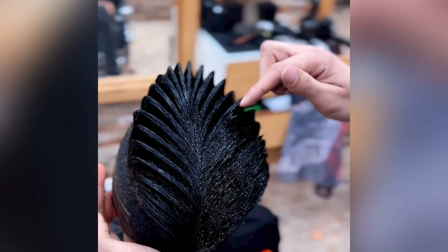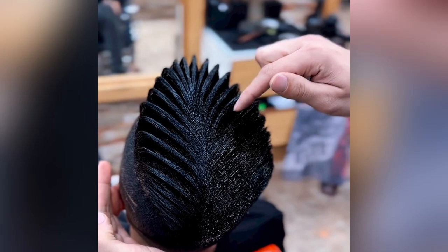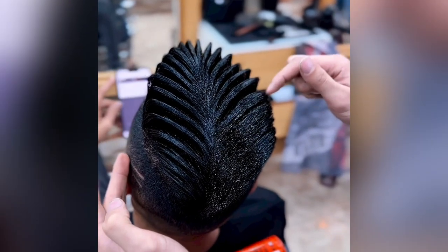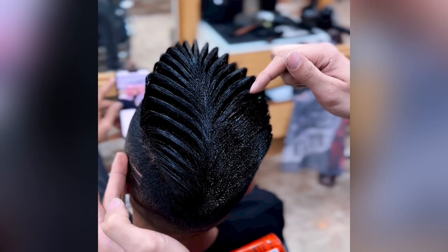Watch the precision of the hairstylist in this video. He applied just enough gel to keep the hair in this form, but did you know that certain types of hair gel can create hair follicles? Luckily, that problem can be fixed by shampooing after every gel use.